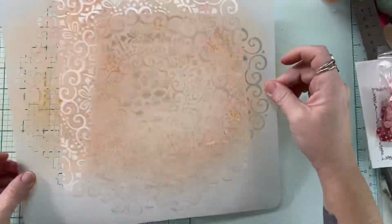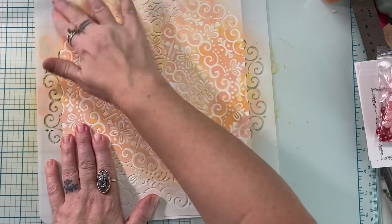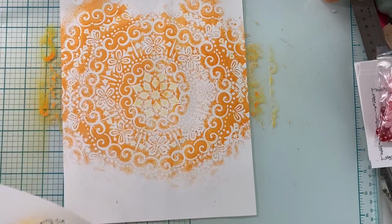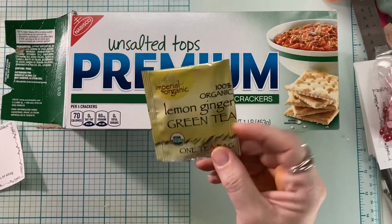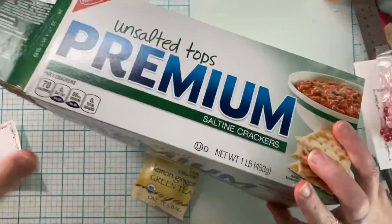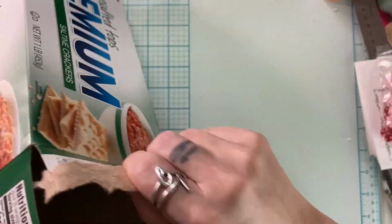So I sprayed that down, and every time I spray on my stencils, I do try to keep getting ghosting impressions, so that I feel like I don't waste the ink. So yeah, that's what I'm doing here. I'm not going to use it in this video, but I'll save it. So here is a tea bag cover, and then here is something from the recycle bin. And I'm going to use these up. It's part of the prompt.